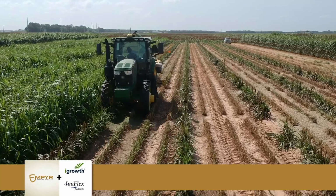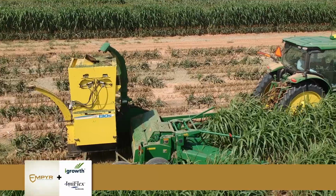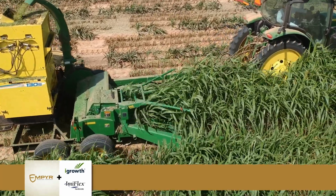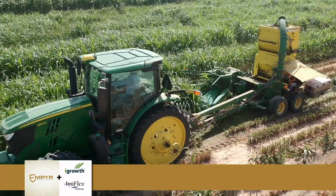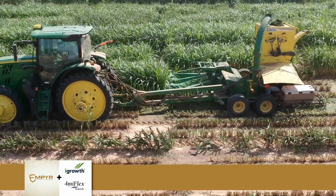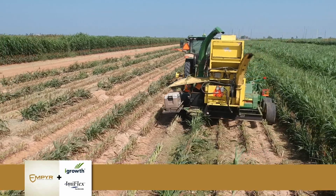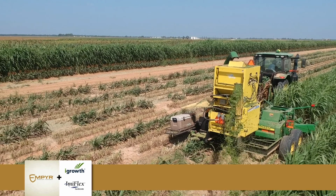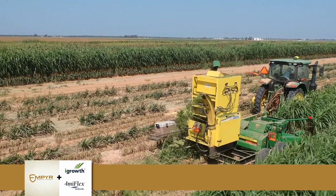Of course, and especially when we get into the feed side of things, that's always really important to consider. What is that post-harvest interval? Are there any sort of feeding restrictions attached to the use of this product with this system? And the short answer for that is no. With Imiflex, we have a 0-day post-harvest interval, no feeding restrictions, as well as a very friendly environmental profile for this chemistry when used with iGrowth grain and forage sorghum.